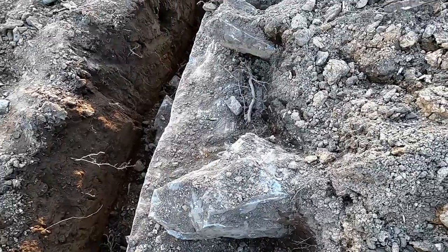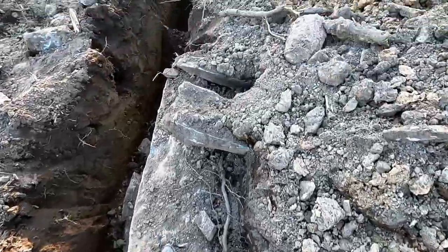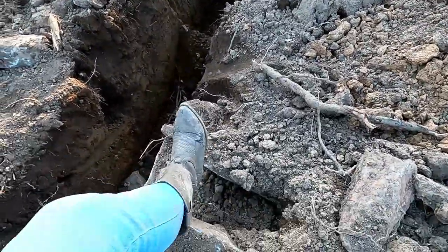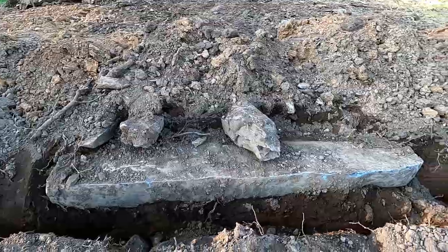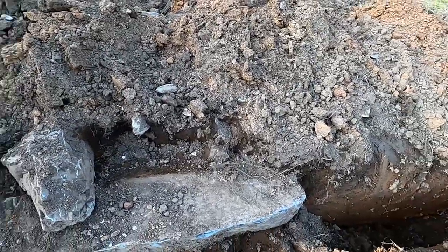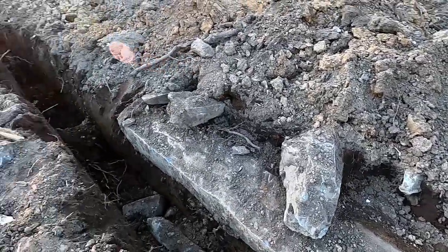This, I believe, is mortared to it. This one moves, that rock moves. This one, I believe, is mortared to it as well. So, and I found some random mortar and bricks. I don't know if it was a fireplace, a foundation, a front step. I don't know, it's very strange.